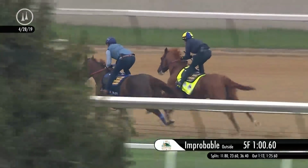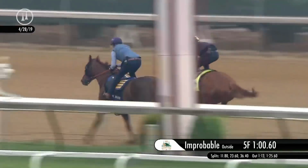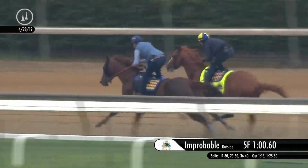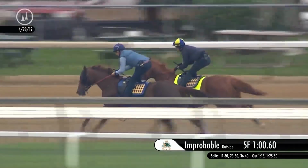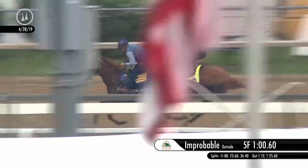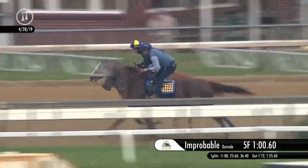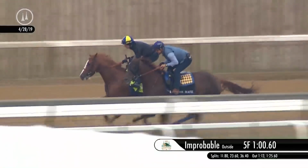He's always been a very athletic, good workhorse. He did pull a little bit, as people will see in the video of the work. He settled around the turn, kicked clear of his workmate, and really galloped out well. He's traditionally a very good workhorse.